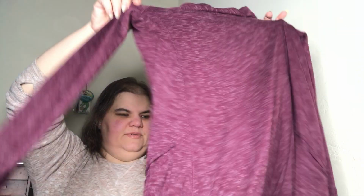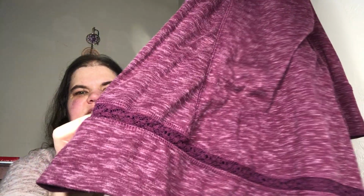inset, and I thought that this collar, you know, the flop down collar was really pretty. It also has pockets and this detail on the bottom, so I thought that was really fun.